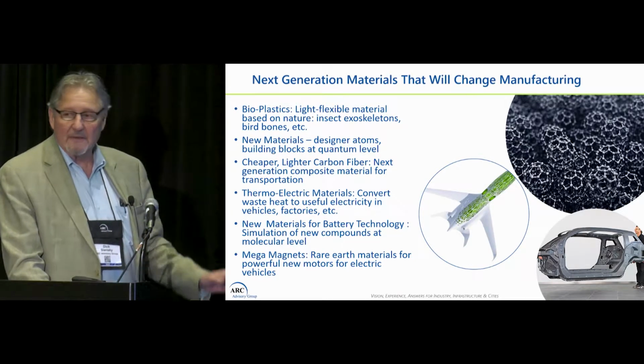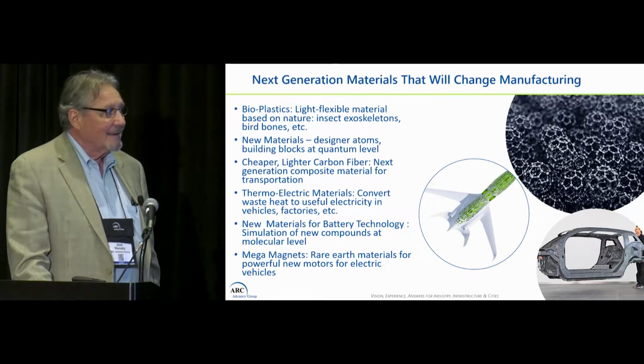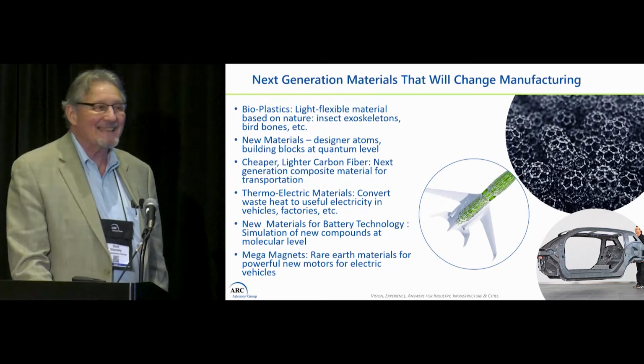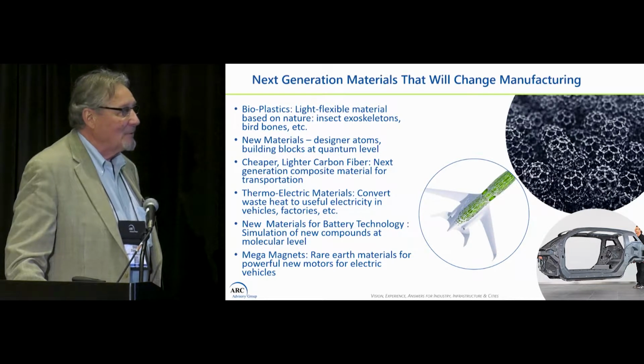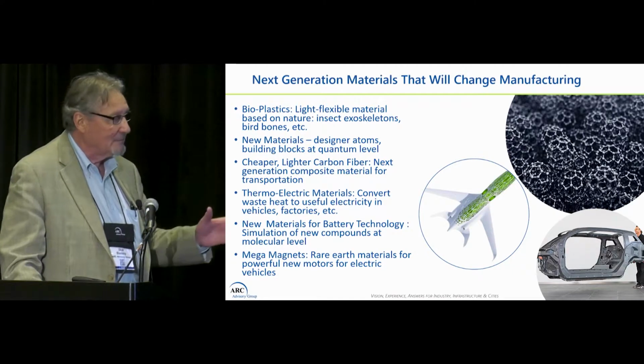The next generation of airframe structure is going to be lighter and stronger. And the big caveat to all this is that the only way they can make these things is by printing them. We're going to have cheaper, lighter carbon fiber, next generation composite materials. We've already got composite airplanes, the latest generations, but they're going to be more advanced as we move forward.